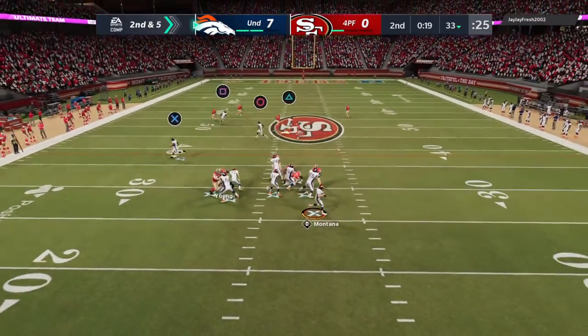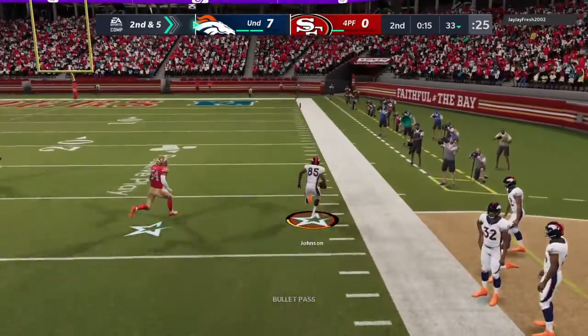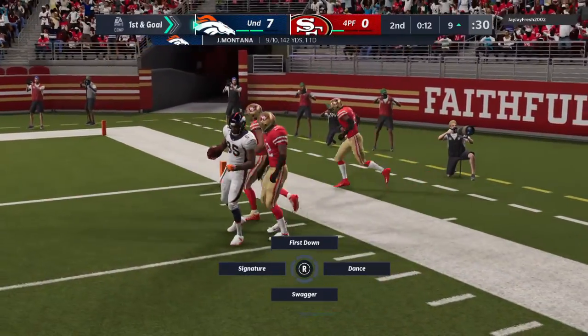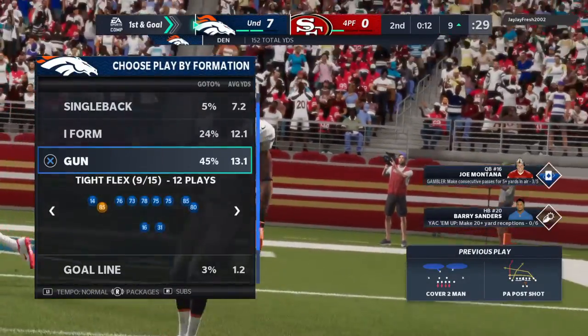Play fake. Now here's Montana. Flush to his right. He's got a man. Complete. And down inside the 10 at the 9. A big play there just before halftime. 58 yards.